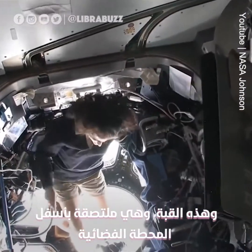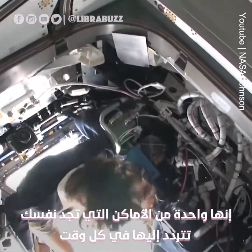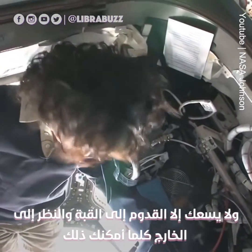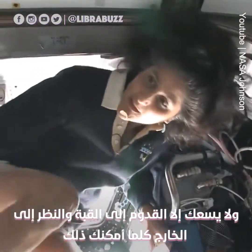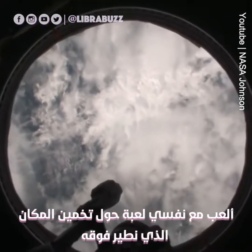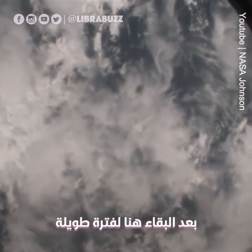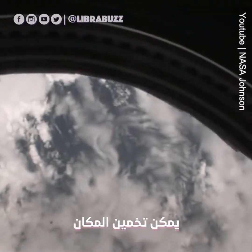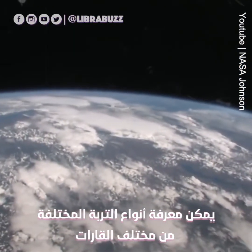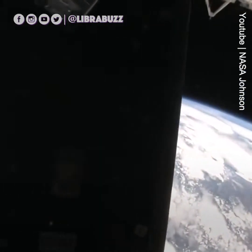This is the cupola. It sticks down below the space station. It's one of those places you find yourself hanging out in all the time because all you want to do is look back at our planet, and you can't help but want to come to the cupola and look outside as much as you can. I play this game with myself about where we're flying over the Earth. Try to come in here and just guess. After being here for a little while, you can sort of figure it out. You can tell different cloud types over different continents. You can tell different soil types over different continents. So let's see. I will tell you in just a moment where we are.